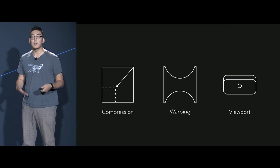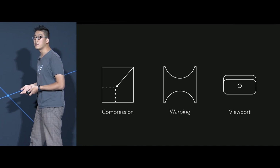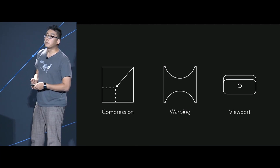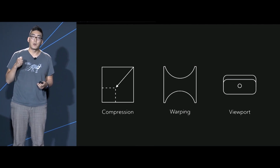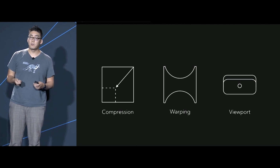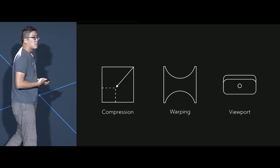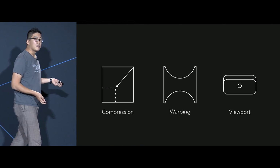And we have 3 different ideas to try to help with that. And in reality, it's going to be something like the combination of multiple ideas that really chip away at that bandwidth problem to make this achievable. And like I said before, we were targeting something like 4K at 60.